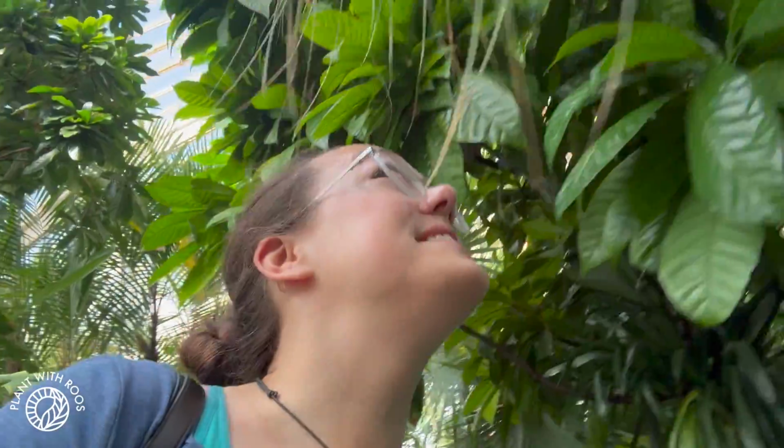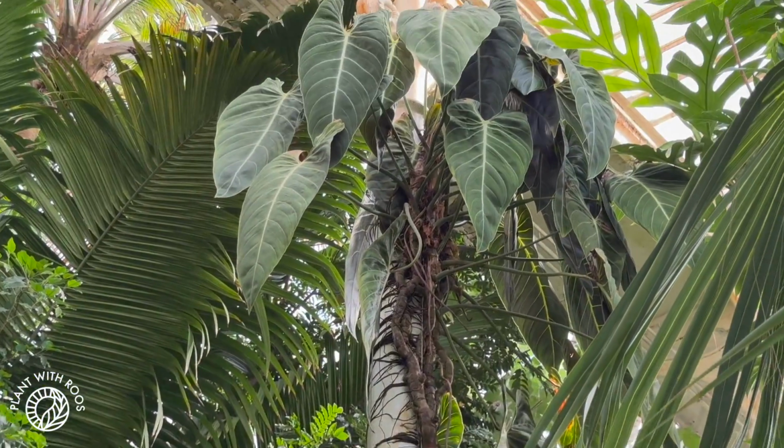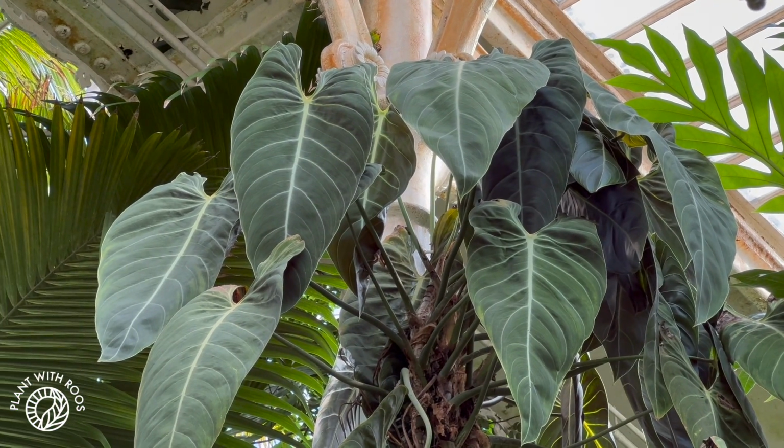I thought there was a huge Monstera in here, but I don't currently see it. So now I'm wondering if it's the other greenhouse. Oh no, I see it. Ha! I see it, I see it. It's climbing up this pole, but it's very high up. Look at it. Hello, baby. You're beautiful.